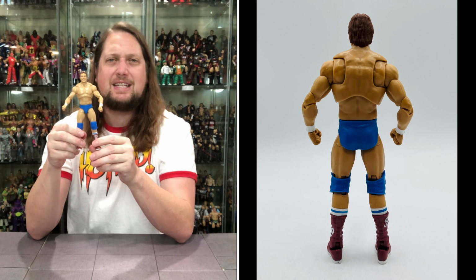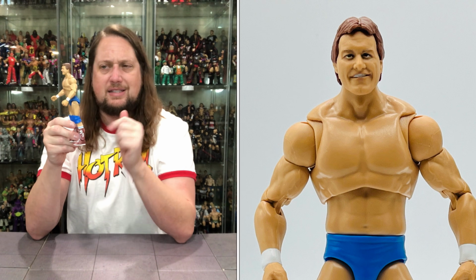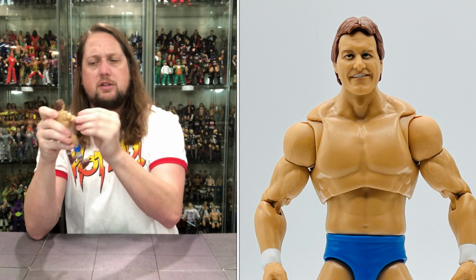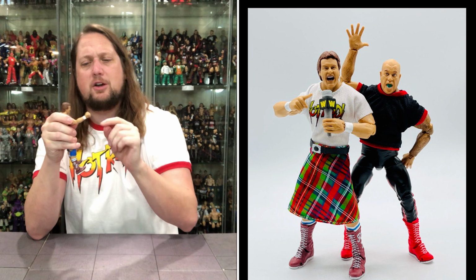Old school, I should say, WWF Roddy Piper. Blue trunks, blue knee pads, RP. Got the socks poking out as well. White wrist tape. Of course, articulation arms go all the way around. You do got the old butterfly shoulder, bicep cut, double jointed pinless elbows playing the hits there.